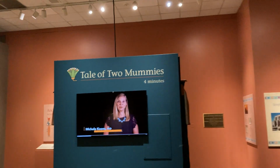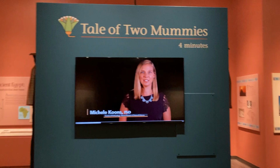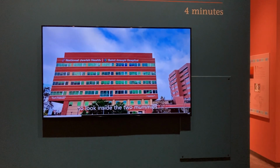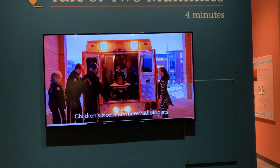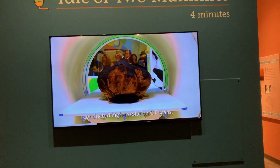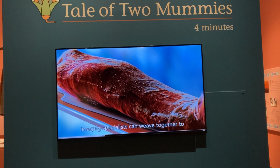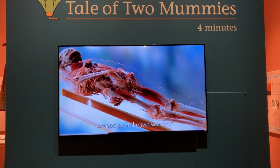Hi, I'm Dr. Michelle Coons, Curator of Archaeology at the Denver Museum of Nature and Science. We partnered with Children's Hospital Colorado and National Jewish Health to look inside the 2 mummies. We carefully transported the mummies to Children's Hospital, where radiologists conducted high-resolution CT scans. The scans gave us detailed digital data that medical imaging specialists can weave together to give us 3-dimensional views inside the wrappings of the 2 women.